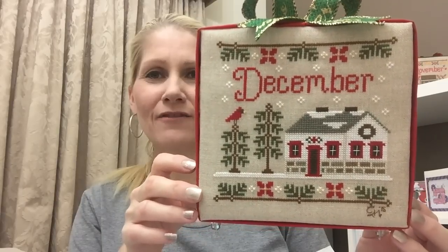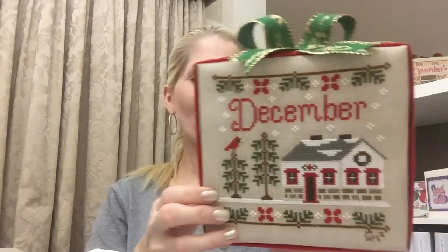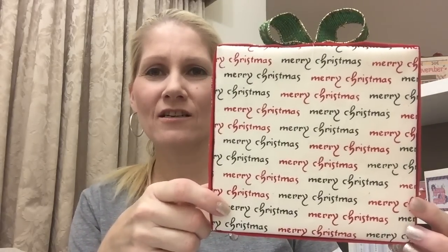And the colours are so lovely in there. So I found some Merry Christmas fabric I had in my stash, which went perfect. I also had some red, and the green was on sale in Spotlight. And it's that nice ribbon that has its own shape to it.